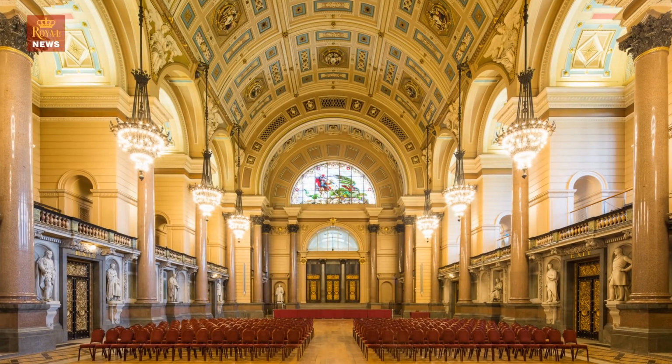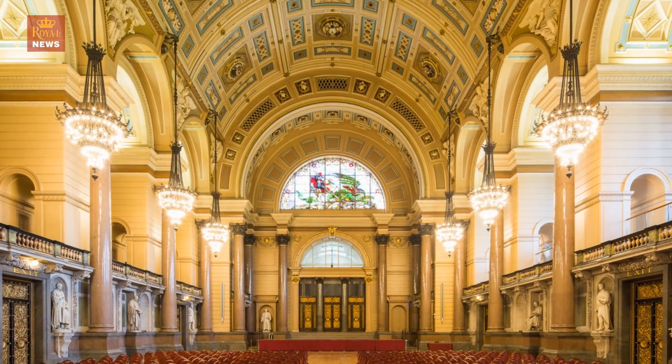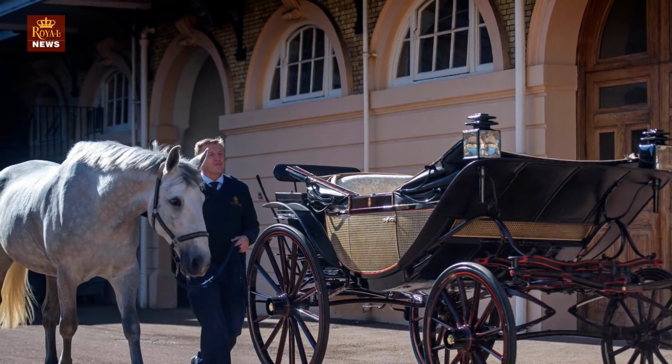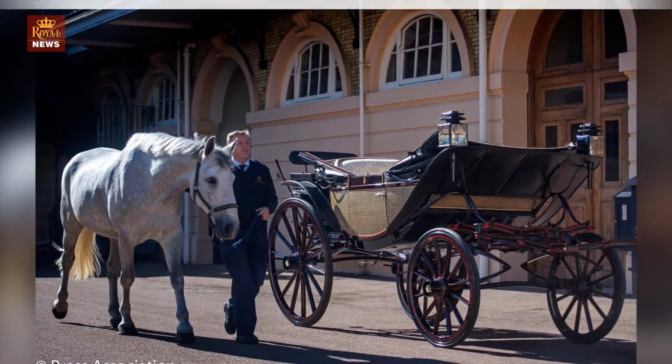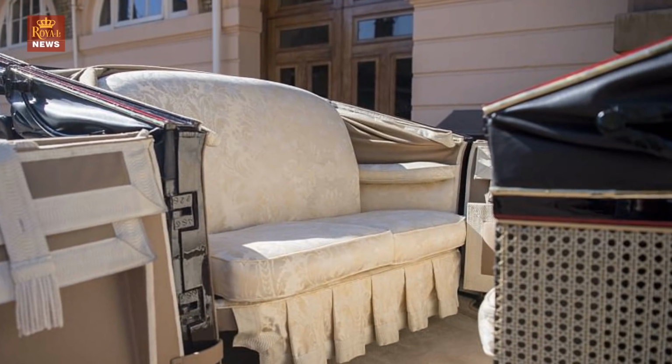A reception will also be held at St. George's Hall for the couple and the rest of the congregation before a private evening reception for close family, hosted by Prince Charles. The carriage that will carry the married couple on their procession from the church to the reception is one of 5 kept at the Royal Mews and only used on the biggest occasions.